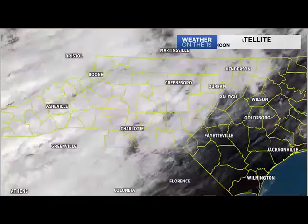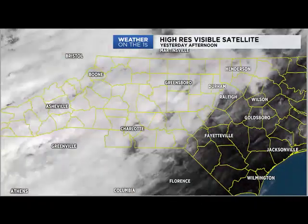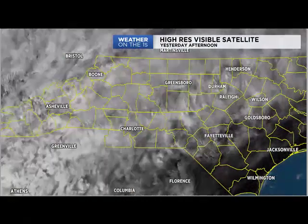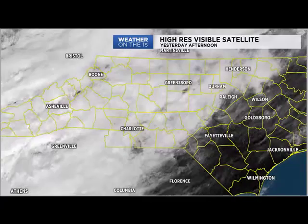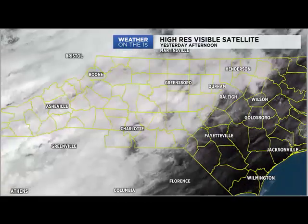Of course, there's a look toward Bank of America Stadium. The Panthers hosting the Dolphins, Monday Night Football coming up this evening. Looks fine weather-wise for that. A lot of cloud cover yesterday. We had one of our Carolina wedge scenarios, a chilly, drizzly, rainy kind of day on Sunday.